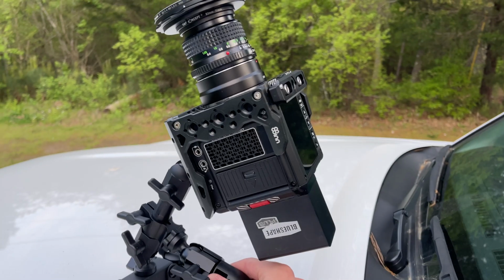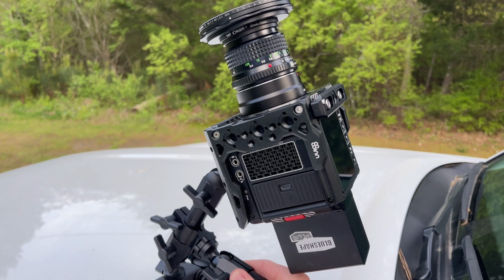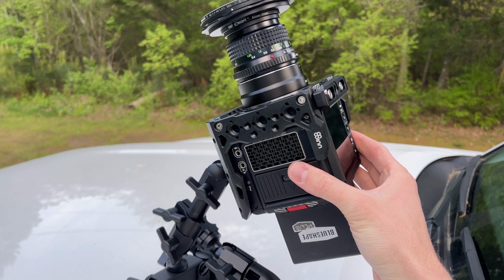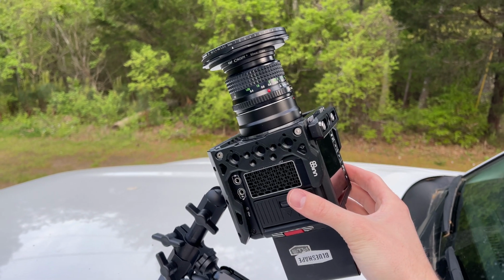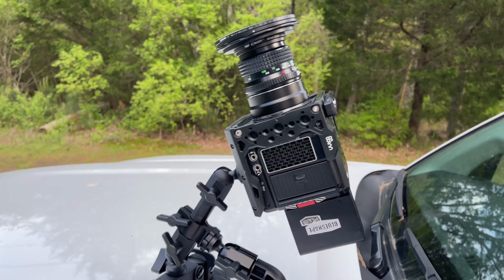See, one of the things you can see, I don't know if you can tell on the camera, but it has a little bit of wiggle. So as I go over bumps and stuff, I'll be interested to see if that kind of registers in the footage.